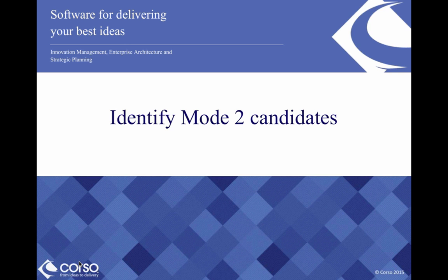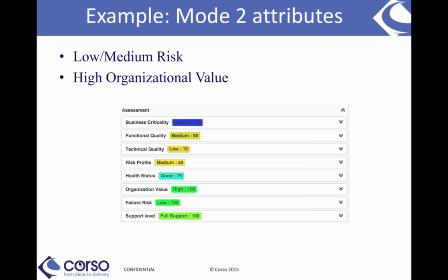Okay, so when we start to identify mode 2 candidates, here's an example. So we can start to look at things like, is it low, medium risk? So it might be that as we've been defining the architecture, we can start to look at processes, applications, locations, data, exactly. Anything in our architecture as having a risk profile and an organizational value. And again, it doesn't matter if you're dealing with maybe locations. So it could be a location is low risk. So closing down an office or closing down an environment has very little impact on the business, whereas closing down a data center probably does.